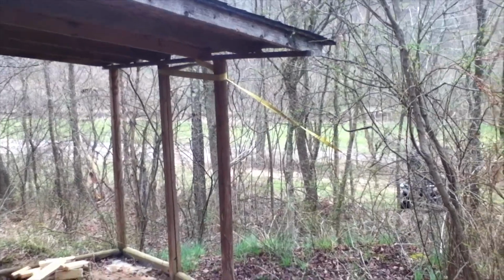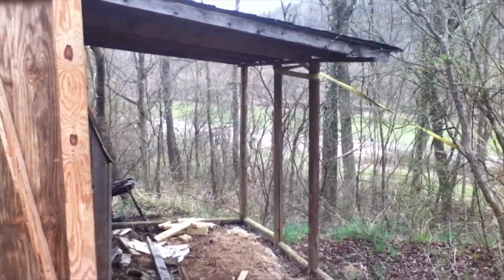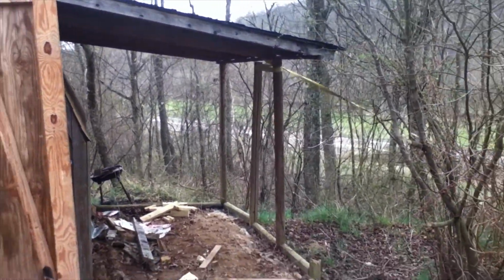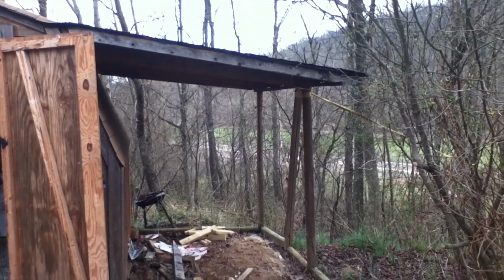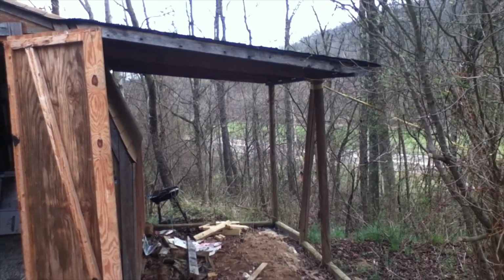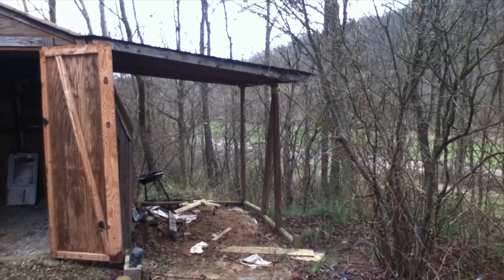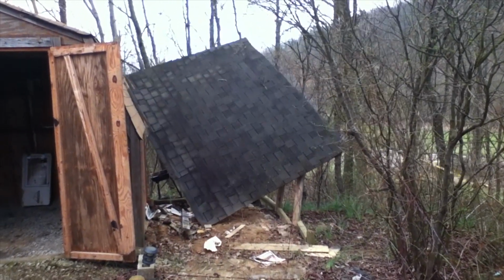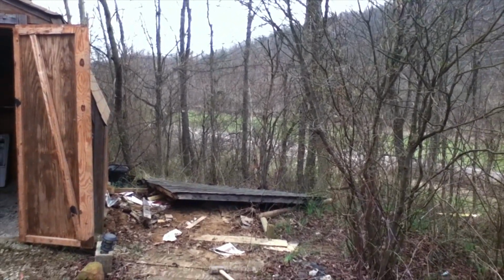After putting our finishing touches on the inside of the cabin, it was time to work outside. Our first task was to tear part of the shed down and move it. Starting to creak! Nice and gentle, just like you planned.